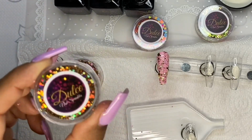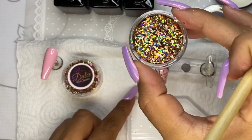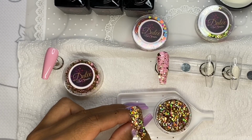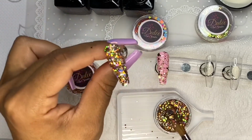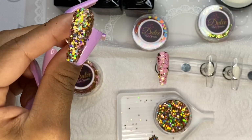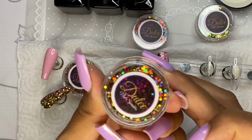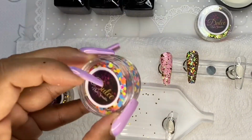The next one is the Sun-Kissed Holo. This is a gold glitter with holographic accents. Look at how shiny that is. And I love this glue gel. It's keeping everything in its place. Look at how pretty, oh my goodness, look at how shiny that is. Wow, that's so pretty. All right, and so this one is the Sun-Kissed Holo, the gold glitter mix with the holographic accents. Very pretty, very shiny.